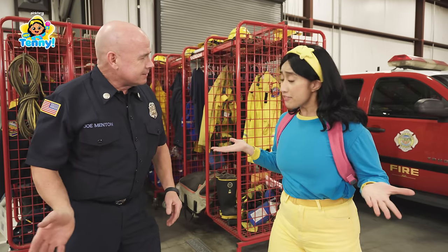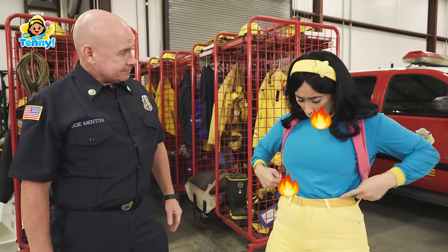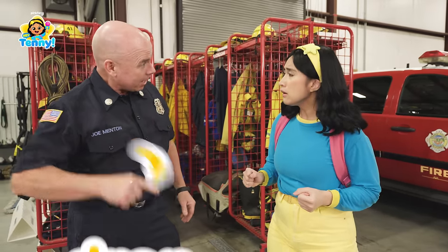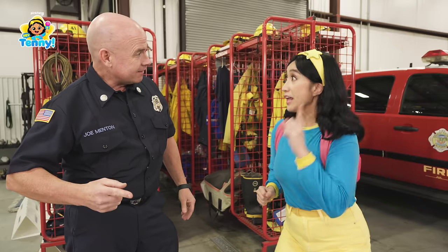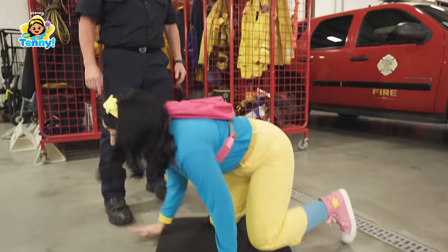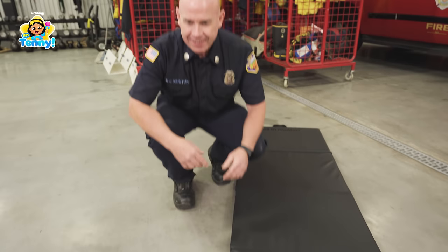But what happens if my shirt catches on fire? Like here, or here, or here? Well, that's when you stop, drop, and roll. Like this? Stop, drop, and roll! Exactly!